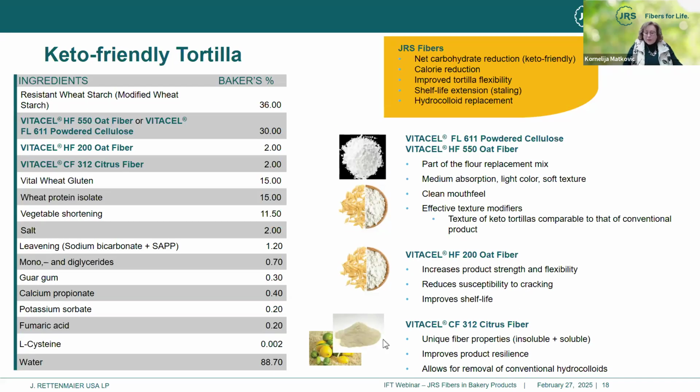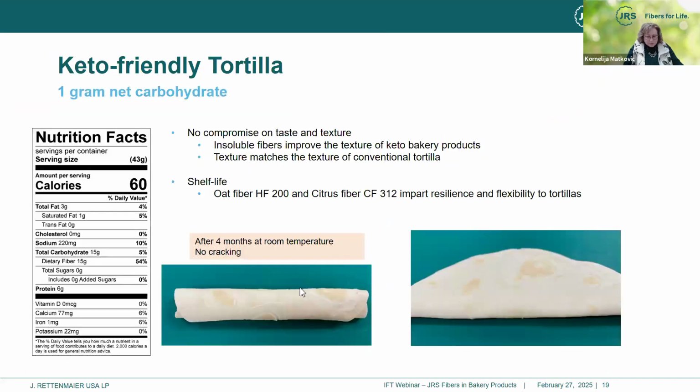And then at the end, citrus fiber, that's a very unique fiber because it's a combination of soluble and insoluble. And citrus allowed us to improve the product resilience. It also contributed to this, that we can easily fold it, roll it. And it also showed to be good to maintain the shelf life. It slows down the staling. So this is what we got at the end.